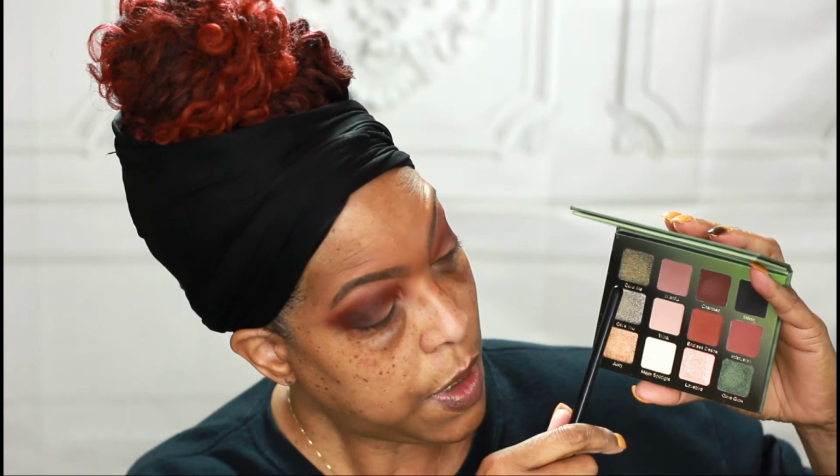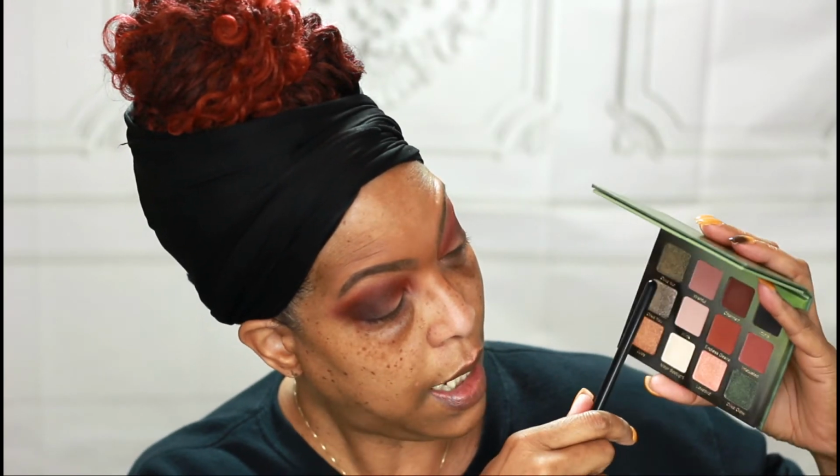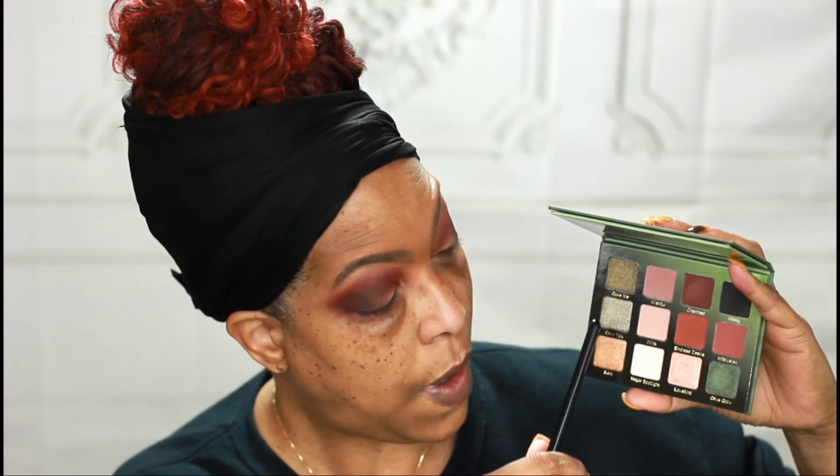I'm now going to add my shimmer shadows to this look, and I'm going to focus on these two shades right here. This is I Love Me and this is I Love You. I Love You is the lighter of these two shades, so I'm going to start with I Love You. I like to start from the inner corner and work my way out when it comes to applying shimmers. You can do it any way that you want to. That's just my preference. That's just what I choose to do. So I'm going to start with this shade first, and then I will marry all the shades on my lid together using the All of Me.